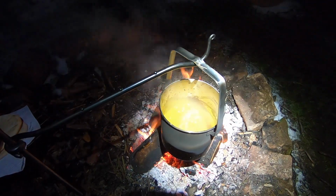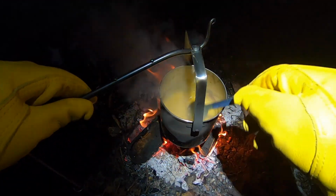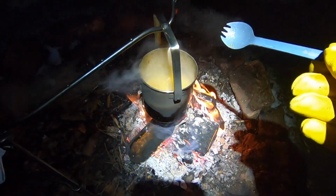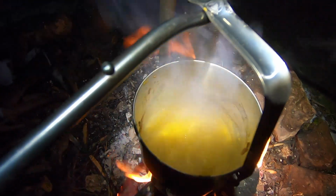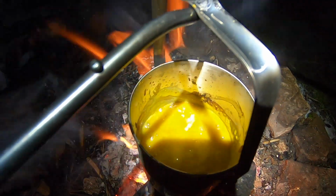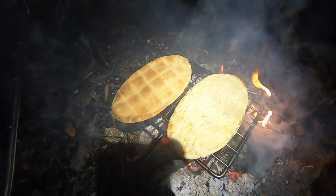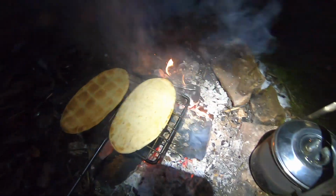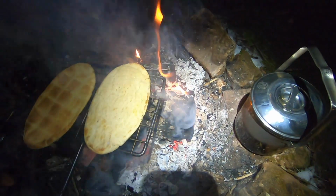Oh yeah, look at that. That's done. So those pita breads are done. I'm keeping this by the side of the fire, has kept it nice and warm. So I'm going to eat, I'm hungry.